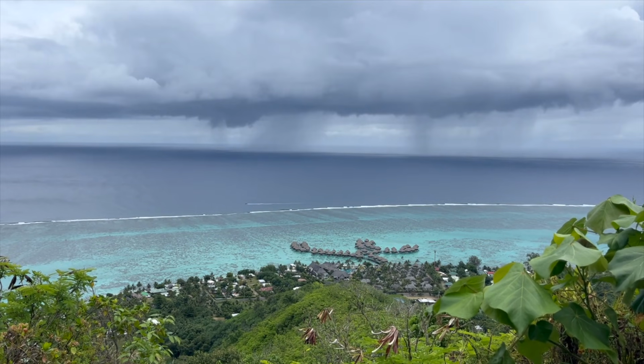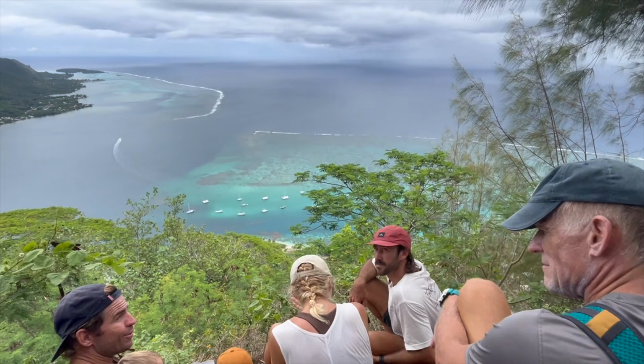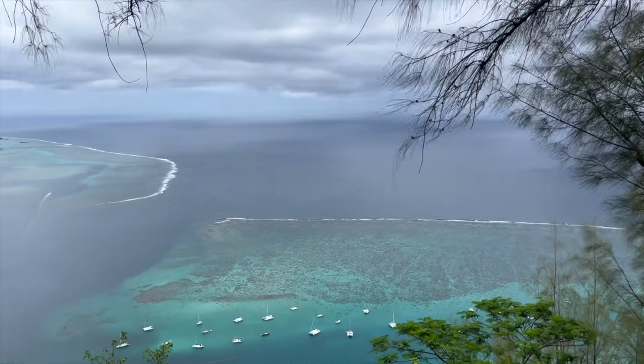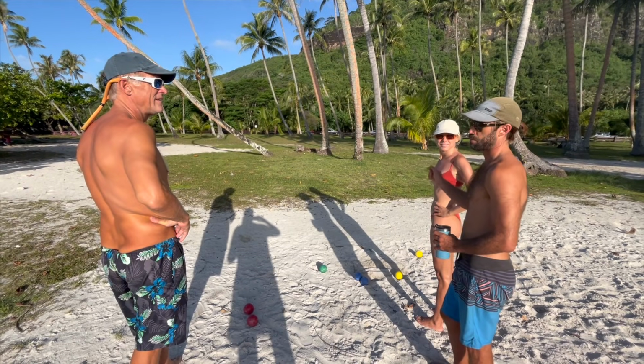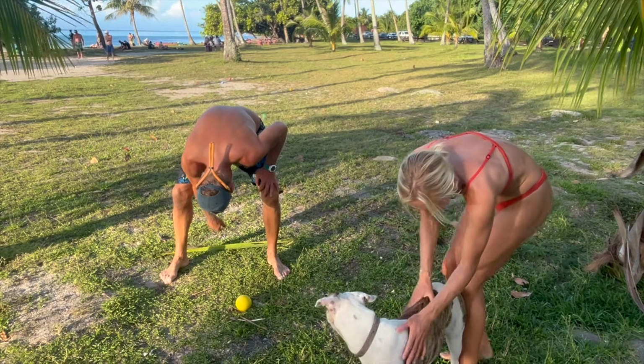We've gone hiking up to the pinnacle just above where our boat is. It's a very cool hike and definitely worth doing. The views are amazing. And then we also have played a lot of beach games like bocce and some other games, which we have just loved having our evenings there.